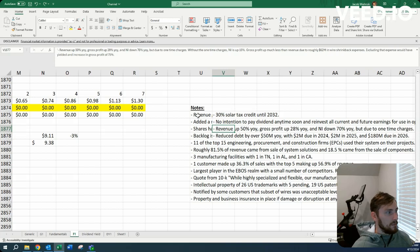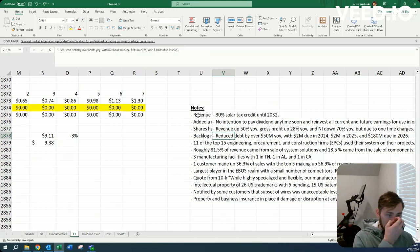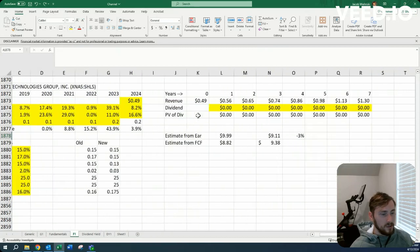And then there was a $62 million wire shrink back, stated before, that is causing a pretty big decrease to their gross profit, which actually would have increased. But it's still a cost, so you can't just take the cost out. Just noting that they did reduce their debt by 50 million. They have 2 million due in 2024, 2 million in 2025, and then 180 million due in 2026.